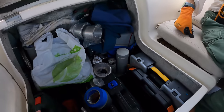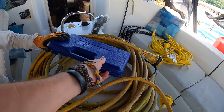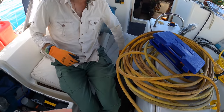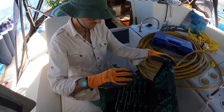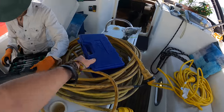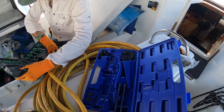Okay, so, yeah, you've got this out. This is our cutters and strippers. And you got the screwdriver set? Yep. Okay. Perfect. All right, that should be all we need. So we're gonna need a number two Phillips and our cable cutters to start and our strippers.